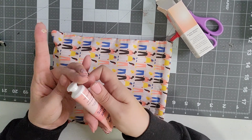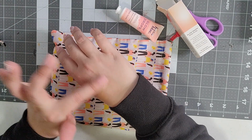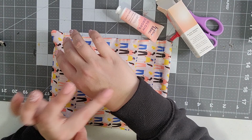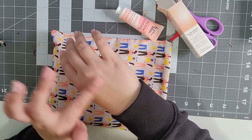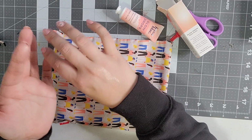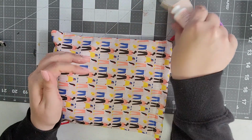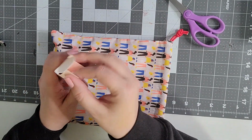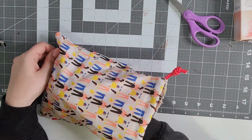Let's put the lid back on here. Oh, that's very pink. I don't know if you can see it, but it's very shimmery. That's interesting as well. What's next?